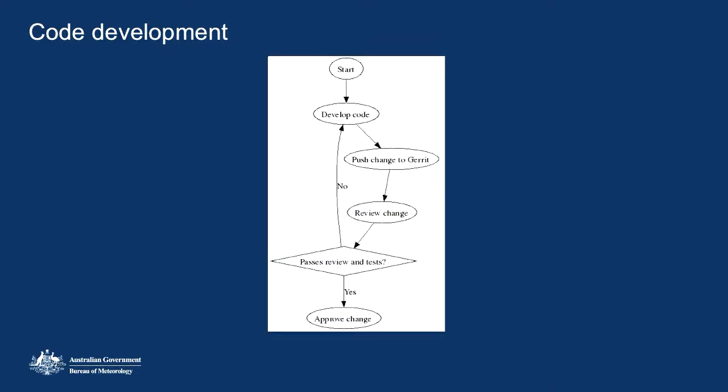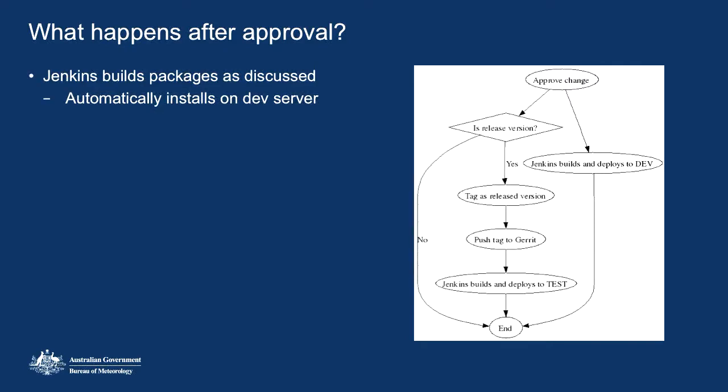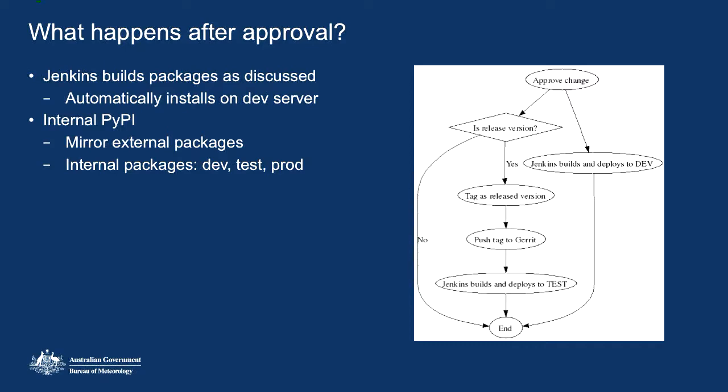So we've discussed the first part of this process, which is largely about the development of code and the tools we have supporting that. But what about those Jenkins jobs that I mentioned regarding Git tags, and what happens once the change is deployed or approved? Well, after the change is approved, the process follows the flowchart on the right. Any approved change will be built by Jenkins and deployed to our internal development PyPI server, so it is available immediately for pip installing. In addition to deployment to the dev PyPI server, the package is automatically pip installed into our dev conda environment on our development server. This gives our developers and really keen users virtually instant access to the latest development version of any package we're working on. There is also manual deployment of our dev, test and production environments to other servers using Ansible, which we just run as needed.